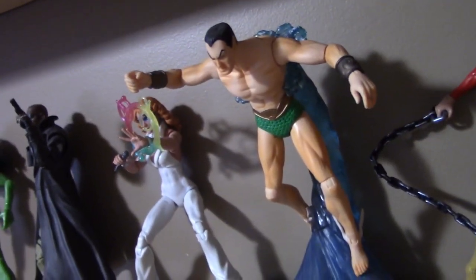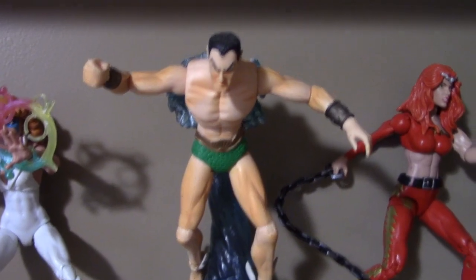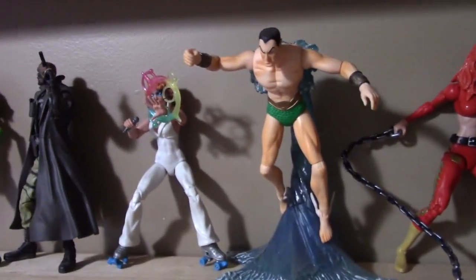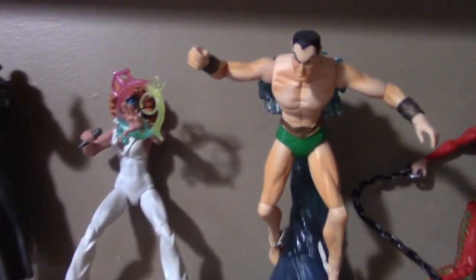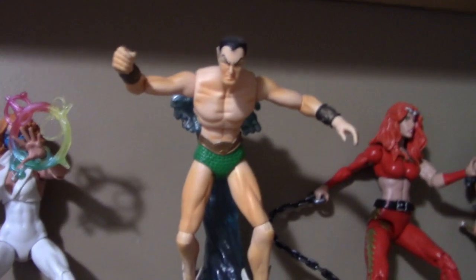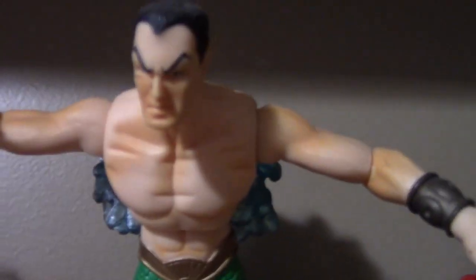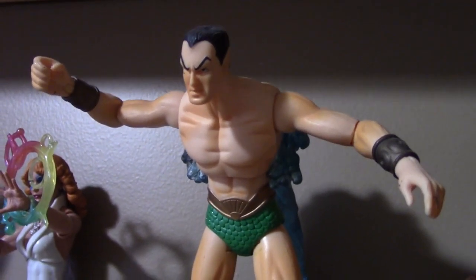The base that he came on, well, that's actually not the base that he came with. I basically just bought this figure, a dude in his underwear with pointy ears and wings on his feet. That base that conveniently fits right around him, makes it look like he's leaping out of the water, actually came with a different version of that same character, which I don't have anymore, but I like the base, so I kept it, and then I sold the figure itself. Yeah, that's kind of cheating, I know, but whatever. Namor, King of Atlantis, the Submariner. And he always looks pissed off. Must be all that plastic in the ocean.